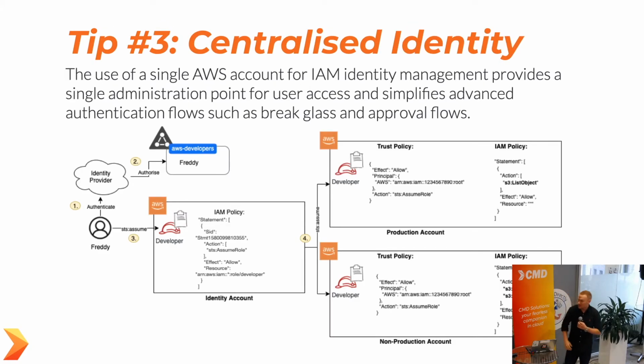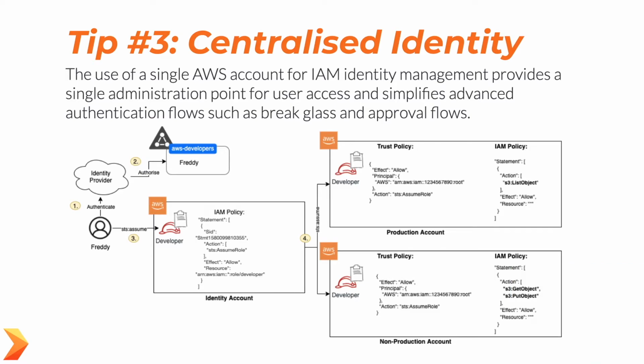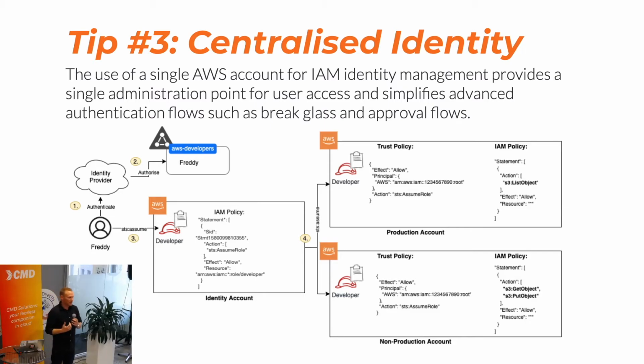Centralized identity. So we'll talk about Freddy. Freddy's a developer. Freddy has to get access to production for read and non-production for, he has to put things into a bucket to do some testing because he's got some application that requires it. So he needs two levels of access into two different accounts. One way to do it, Freddy gets access into two accounts and he can log into either account. Another way to do it is using a hub-spoke identity model. It could be 2, it could be 100 accounts.